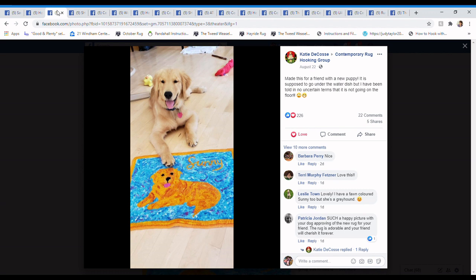Sunny the dog, and this cute picture of a retriever with his paw on Sunny the dog. And she says, I made this for a friend with a new puppy, and it's supposed to go under the water dish, but she told the friend, absolutely not on the floor. It's too beautiful, it's too good, and it's so cute to read comments in these kinds of posts because everybody was writing, backing that up. No, absolutely not on the floor. Tell your friend not to put it on the floor. It's such a pretty rug.